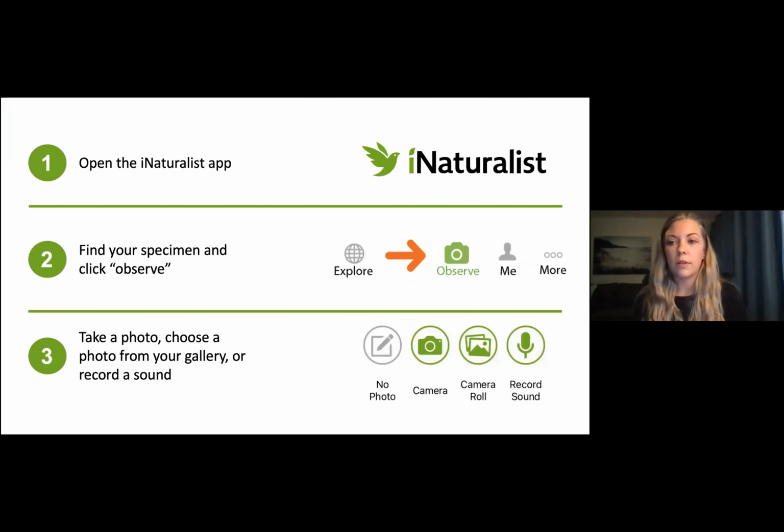So now we're going to dive a little bit deeper into how to use the app and how to create your own observation. Again, just a very, very high level. I'm not going to go into too much depth, but step 0, which isn't necessarily listed here, is to download the app and create an account. It's free to do so, and you can do it on any kind of smartphone, Apple, Android is good to go. So step 1 is open the iNaturalist app.